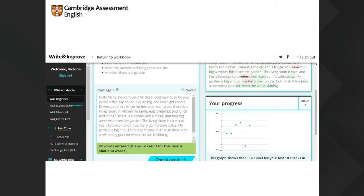And you also get this progress screen you can see in the bottom right-hand corner. You need to register so that you can have access. Exactly. So if you register, it keeps a record of everything that you've done.